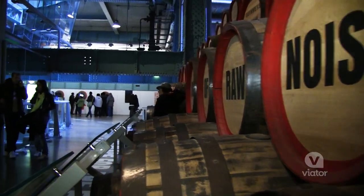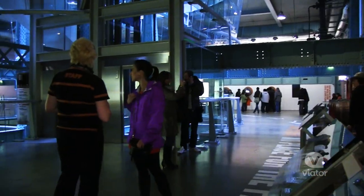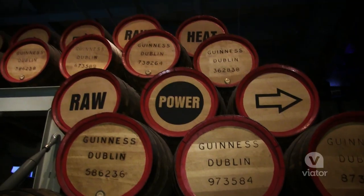The most highly skilled workers in the brewery were the coopers. There were 300 and they made 1,000 barrels here per week by hand.